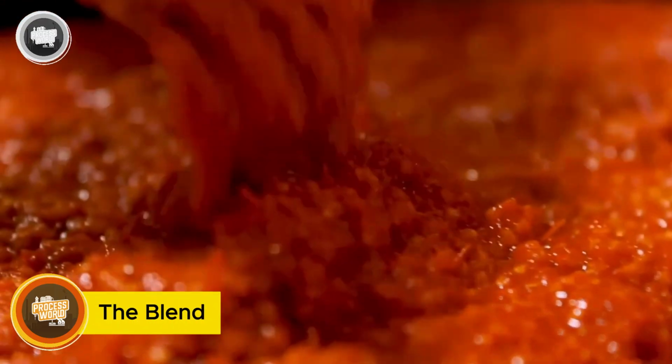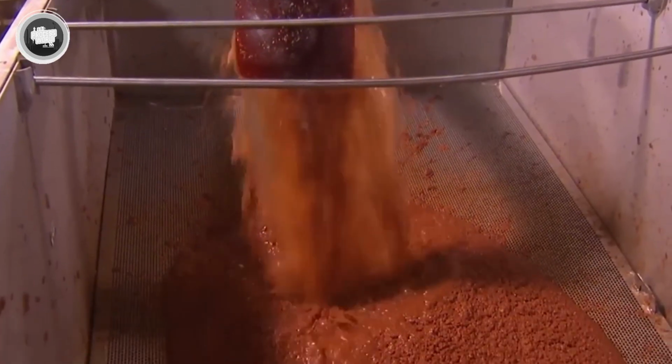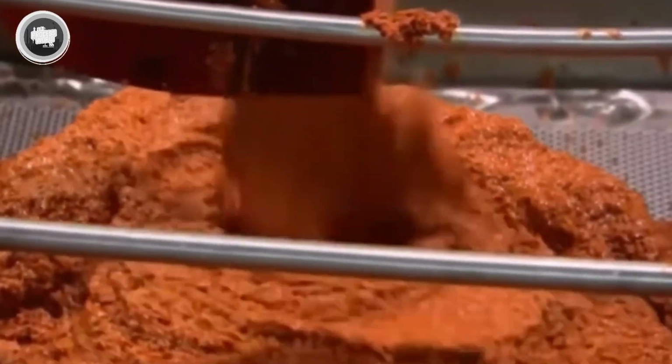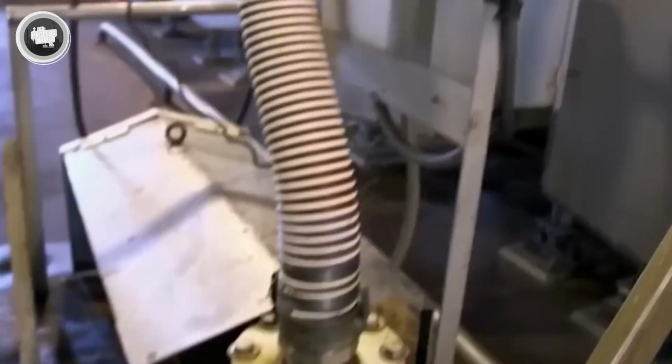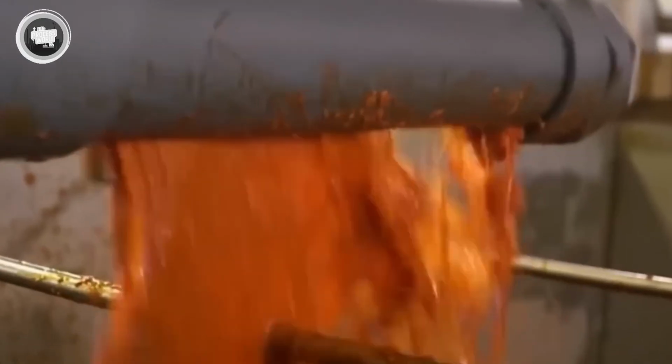In the blending room, the aged mash is pumped into large stainless steel tanks where it's mixed with distilled vinegar. The ratio is precise, about 70% vinegar to 30% mash. This combination is stirred continuously for 3 weeks straight.